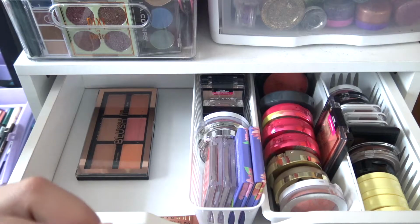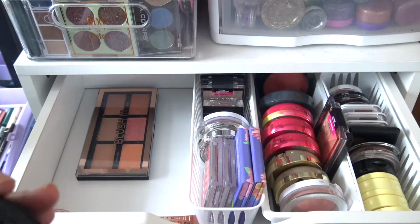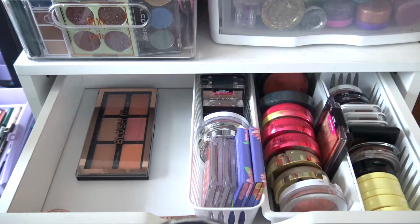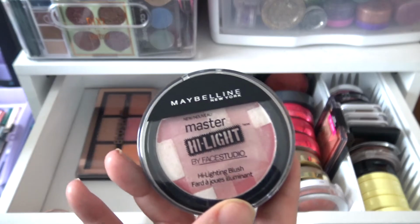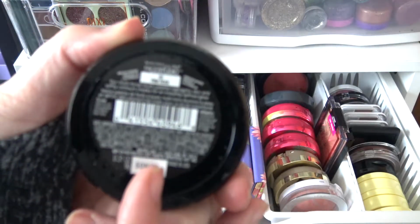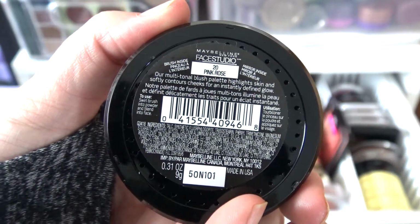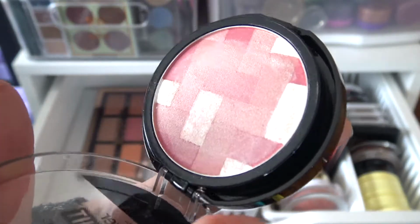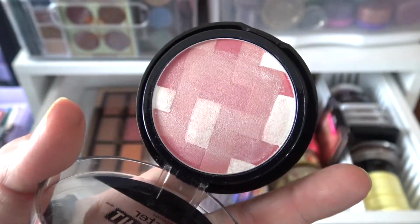I have this that I use as a blush topper. I think it's meant to be a highlight. It says it's a highlight blush. And this is in Pink Rose. So it's a blush topper basically.